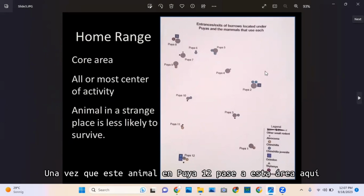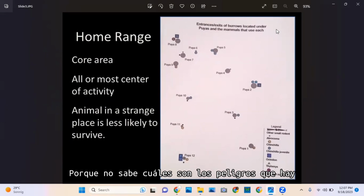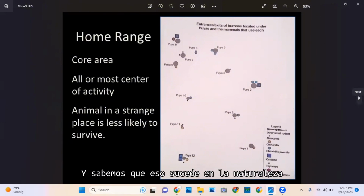Once this animal in puya 12 goes over to this area here, maybe it's not as familiar. And so it's more likely to die because it doesn't know what the dangers are there, where the predators are there, what other animals are there. The chinchillas are very territorial, and they will defend their areas, and they will kill each other. We know that happening in the wild. I think I talked about that in another video.